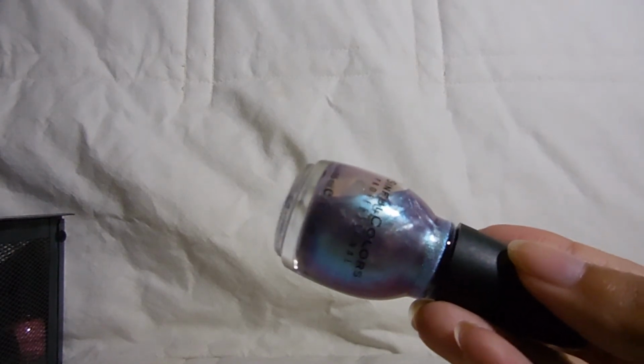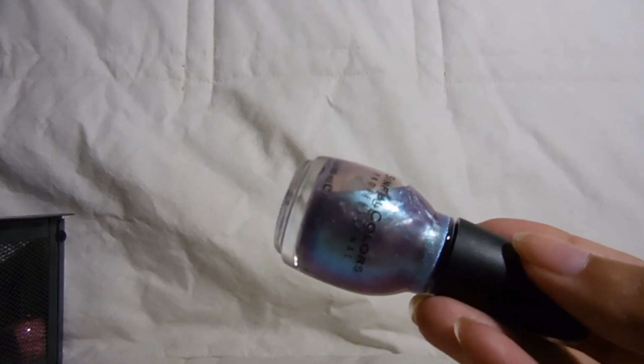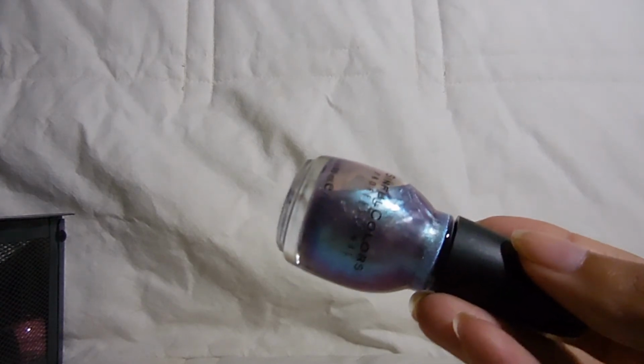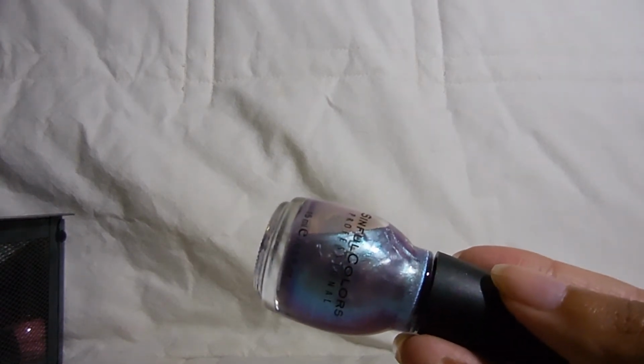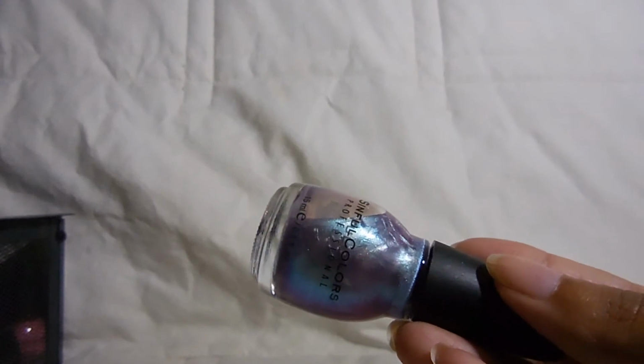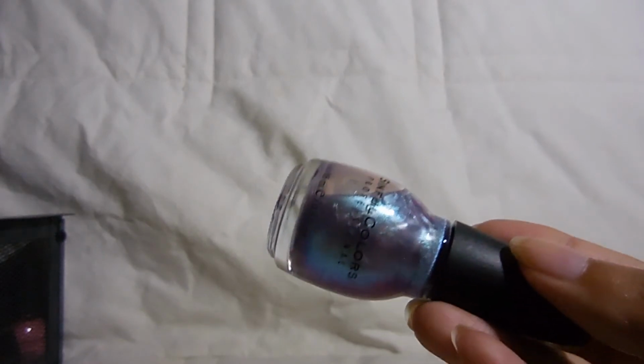The formula on this is atrocious. Absolutely horrible. Super sheer, very brush strokey, just horrible. It was a nightmare to apply. And I was feeling really sad about it because I was like, I shouldn't have gotten this. Why did I get this? So whenever I don't like the way that something has turned out, I will always put a glitter over it, which is what I did.